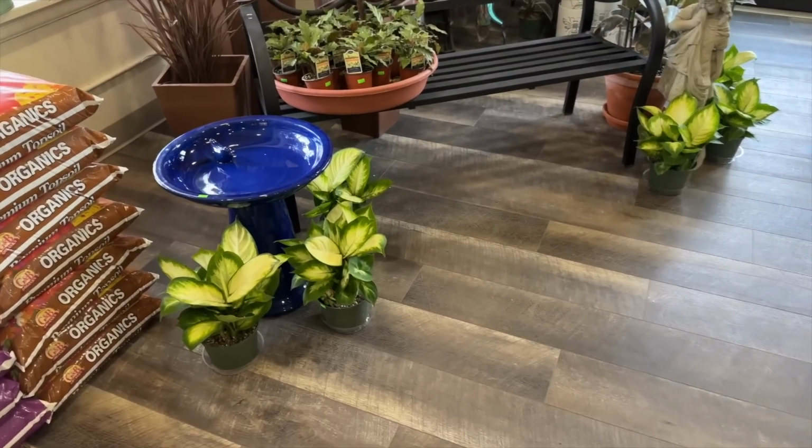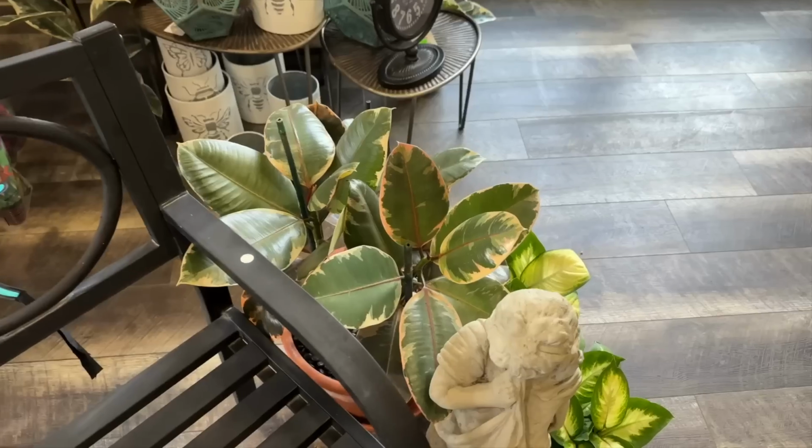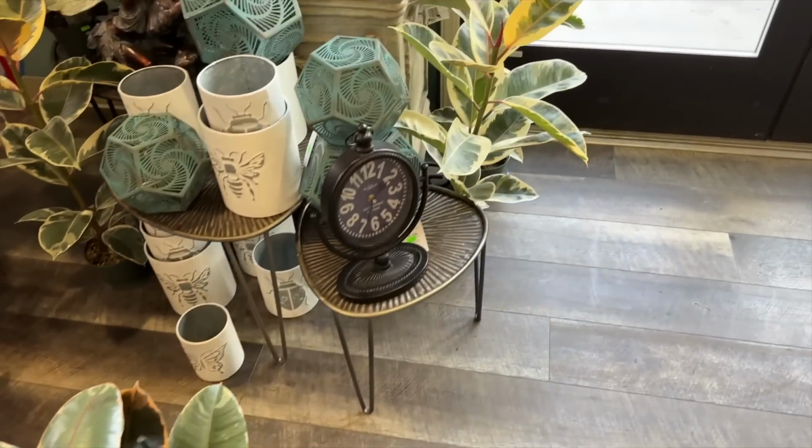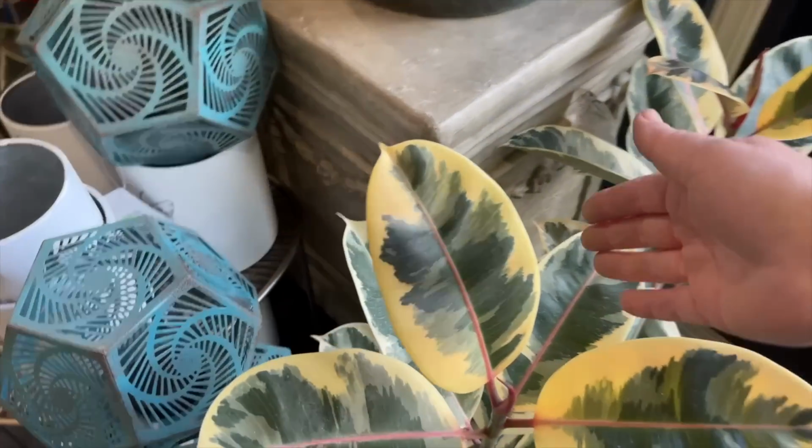But there's some more Dracaenas there. There's some Calatheas right here. Those look really good. Some variegated rubber plants. This one was here. These just came in. Look at this. Look how bright that is.